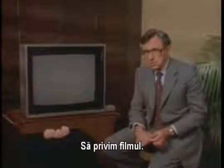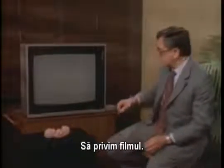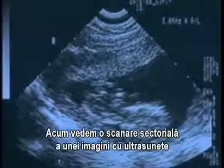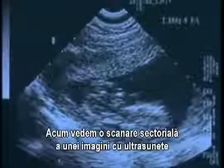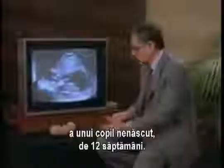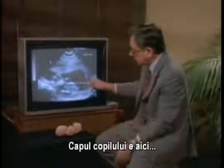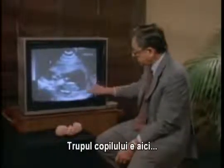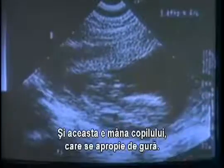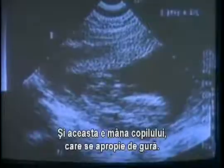Now, let's turn to the actual film itself. We are now looking at a sector scan of a real-time ultrasound imaging of a 12-week unborn child. The child is orientated in this direction. You are looking now at the head of the child here, the body of the child here, and this image is the child's hand approaching its mouth.